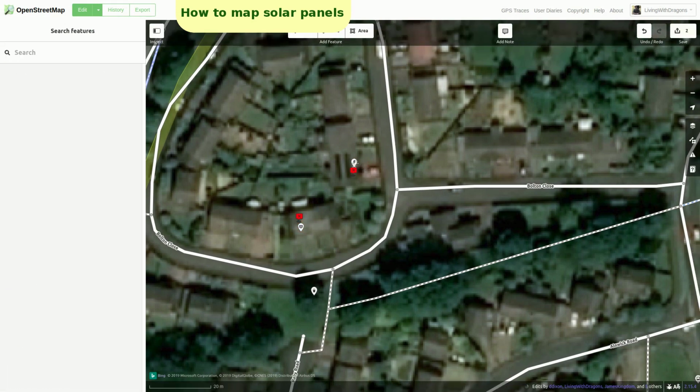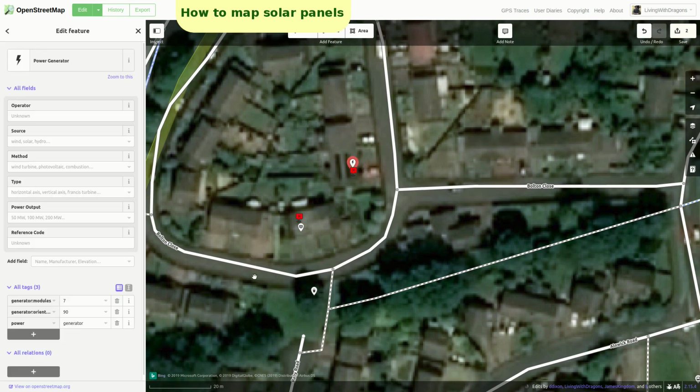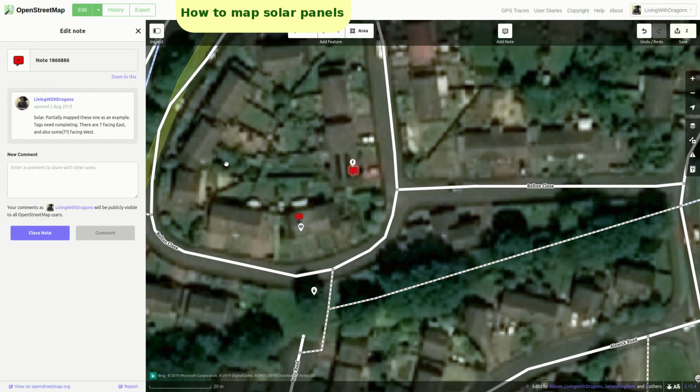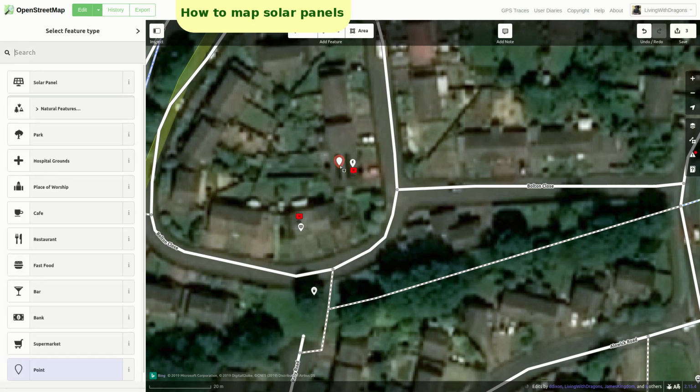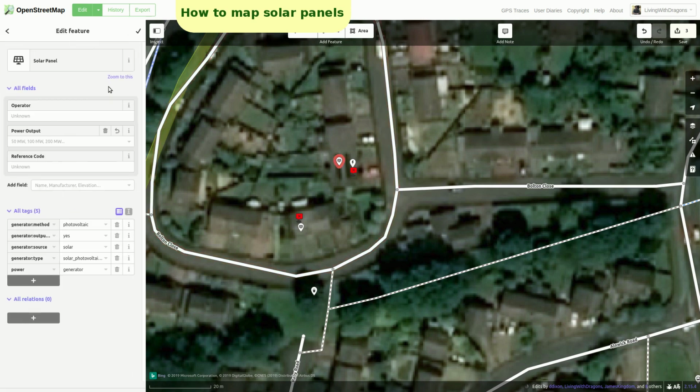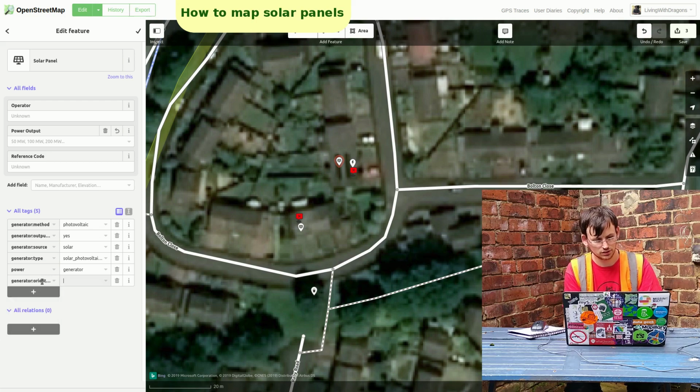So here's one I tried to add, but it will be better located there. And I have a note here: there's 7 facing east and 7 facing west. So I'm going to add these as 2 different points, because then I can add the different orientations. So generator orientation, and east would be 270, but using my little thing, maybe a bit less than that, 260.